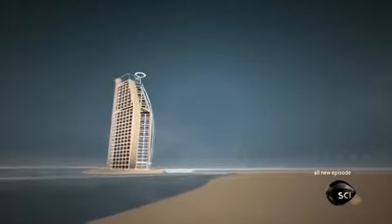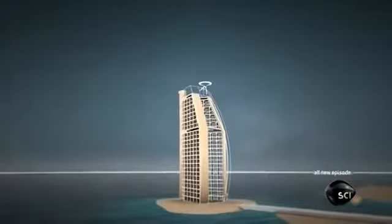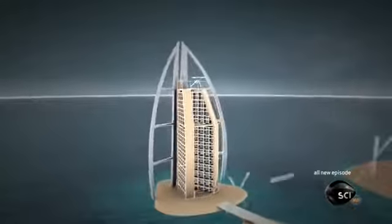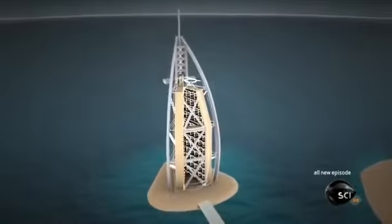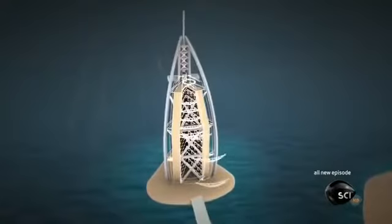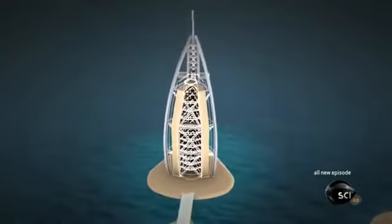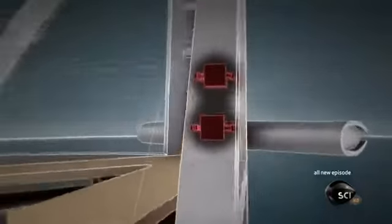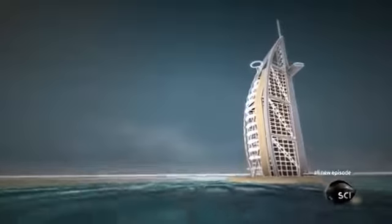The winds blowing across the Gulf are so strong, they could bend or even break the building's concrete core. So engineers wrap the Burj Al Arab in a strong steel frame, bolted to a steel spine. An exoskeleton. This ingenious invention spreads the force of the wind and stabilizes the concrete core. Hidden inside the skeleton are shock absorbers. These move against the direction of the wind and reduce the motion even more, so guests can sip their expensive cocktails without feeling seasick.